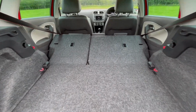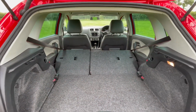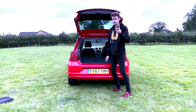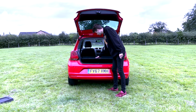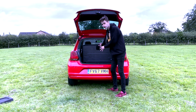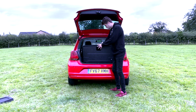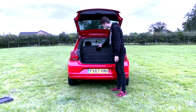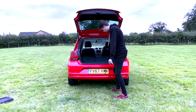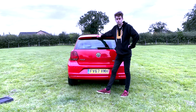So if you're traveling off to uni, or you just need to fill your car full of crap basically, going to a festival, something like that, you can do that. The only problem with a Beats over a normal Polo is you would be able to lower this false floor, but because the Beats has a subwoofer in the boot, you can't do that. It gets in the way. It also means you get no spare tyre, just a tyre inflation kit, because there isn't enough room for the subwoofer stuff and the spare tyre. That's the only real downside, but it's not really that much of a downside, is it? So that's the boot. Let's go and see what the back seats are like.